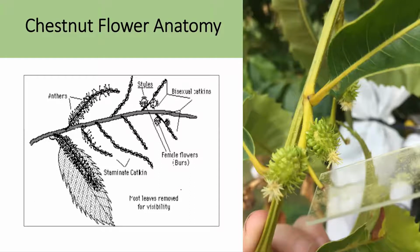can do more pollinations. Chestnuts are considered monoecious, so they have both male and female sexual organs present on one tree individual. But these tree individuals aren't self-compatible. So you can't just have one singular chestnut tree in your yard and expect it to produce fertile nuts. It needs to have some sort of compatible tree near it that's pollinating it. So we have to do all of these controlled pollinations to get fertile nuts.